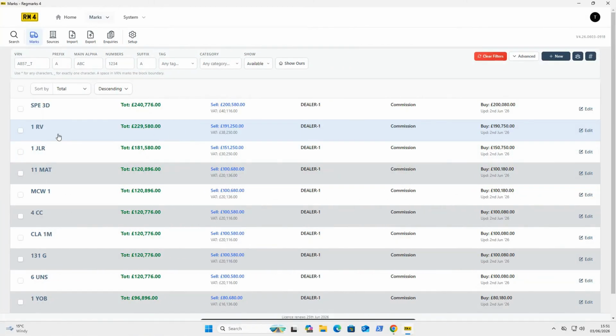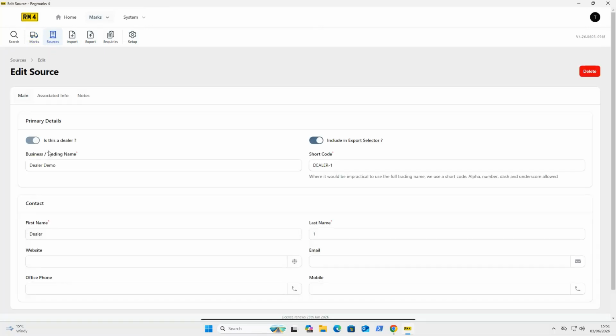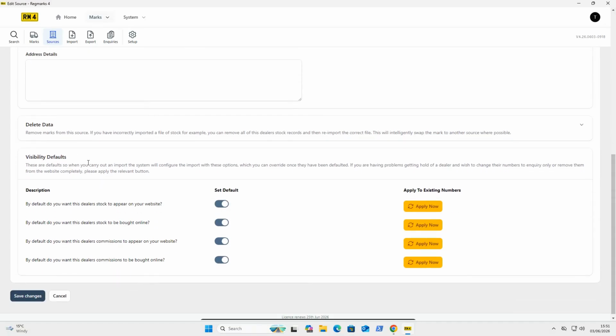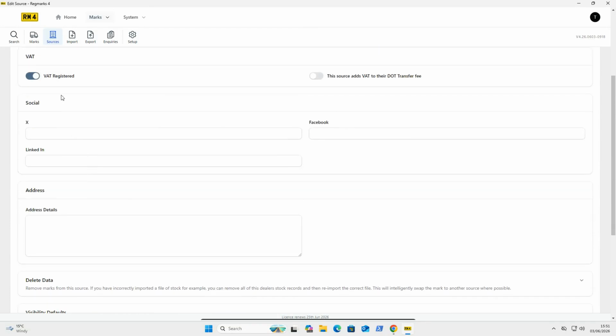Here's a brief overview of other areas of the system. You can manage your dealer contacts and your commission contacts on the Sources area. If you are setting up a dealer, you can flag what their default settings are when you import numbers, and you can override the default markup system by providing a specific markup for numbers coming from that dealer.